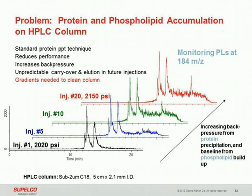It's because we have to apply a gradient to clean the column of the phospholipids. And even with gradient cleanup, after 20 injections, the phospholipid starts to accumulate in the column. In addition, we have increasing back pressure due to phospholipid, and increasing back pressure is from protein precipitation. So we need long gradients to clean the column.